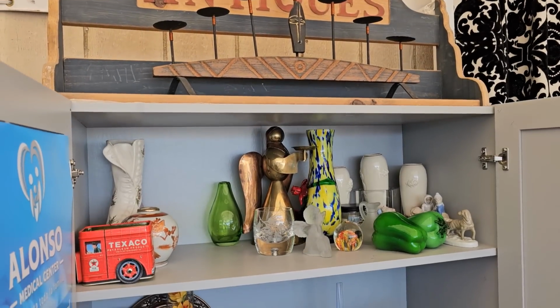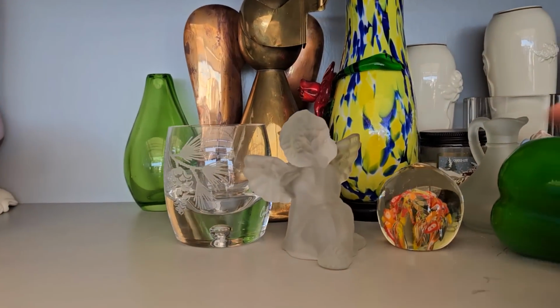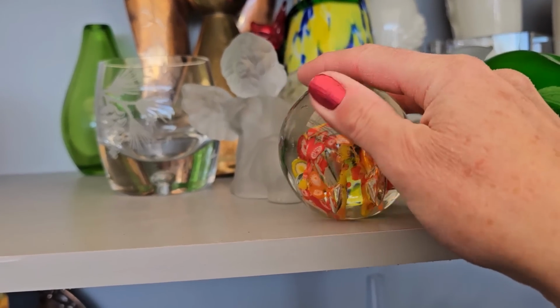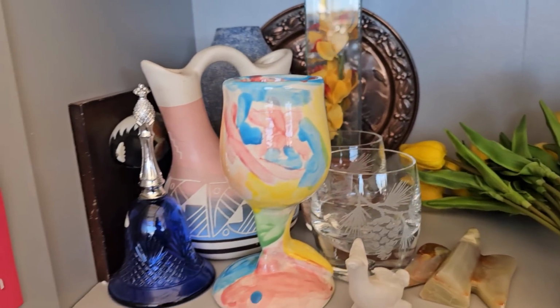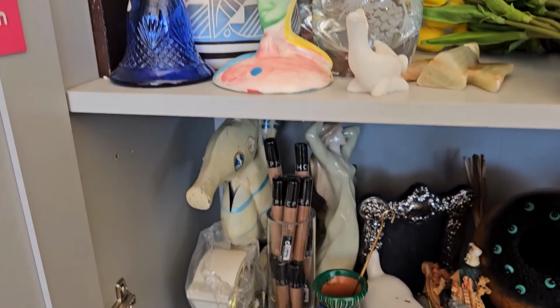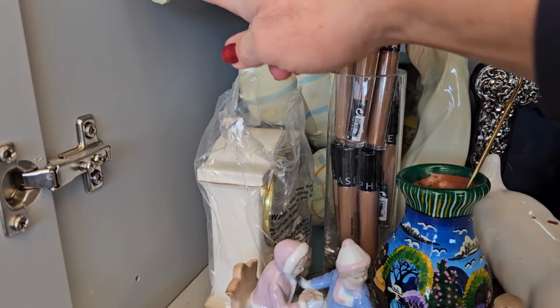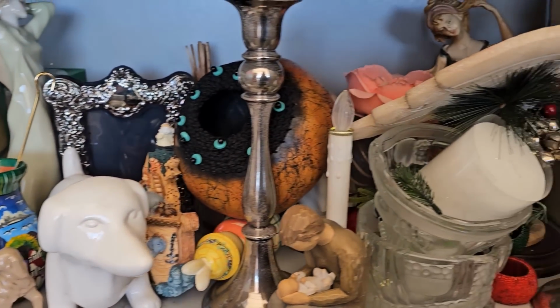Chris came to my rescue. He's holding our raku pot so we can keep going. Lots of glass in this cubby. This lovely paperweight has a few chips in the top, so we'll leave it. A frog and more ceramics. Here's a seahorse at the back. Oh, he's made of metal. Very fun piece. There's so much to see here.